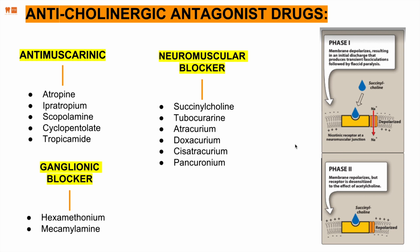So let's put some names to the categories. Antimuscarinics are atropine, ipratropium, scopolamine, cyclopentolate, and tropicamide. These are antimuscarinics. We need to just remember one thing. All of these muscarinics are cholinergic receptors. Okay, cholinergic receptors. Muscarinics have M in them, and nicotinic, the other receptors, have N's in them. That's just one way of remembering. However, when we go through the charts, you'll remember all of these by heart.